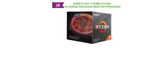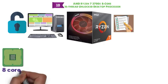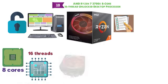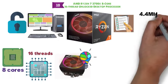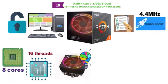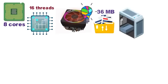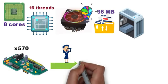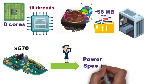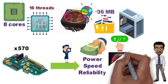At number 10, we have the AMD Ryzen 7 3700X 8-core 16-thread unlocked desktop processor. This is similar to other AMD counterparts on our list. It is unlocked and can be overclocked for maximum performance. This has 8 cores and 16 threads along with an AMD Wraith Prism cooler with color-controlled LED support. Also included is 4.4 MHz of turbo speed along with 36 MB cache for gaming. This is a CPU that will be compatible with PCIe 4.0 on X570 motherboards. If you are looking for something that will give you power, speed, and reliability at a price that is reasonably affordable, then you might want to consider purchasing the CPU.